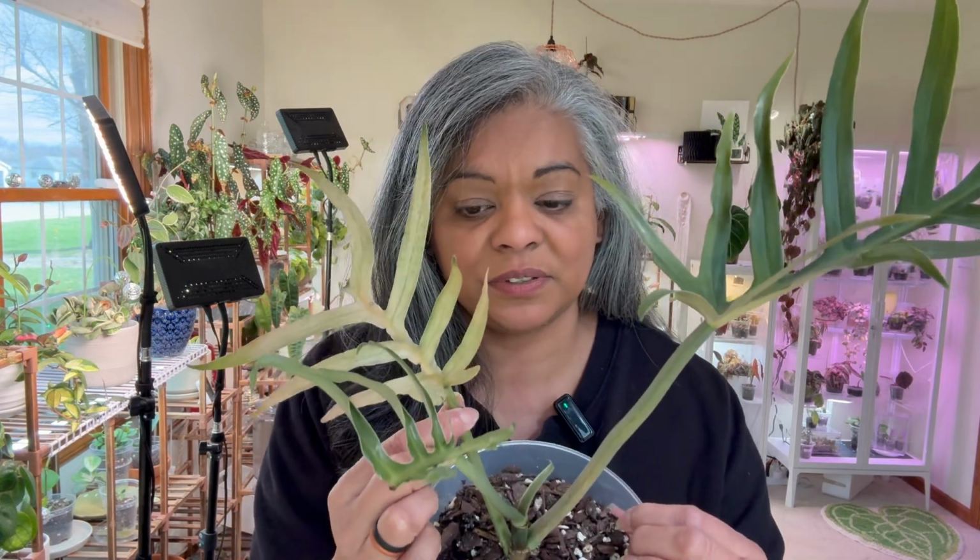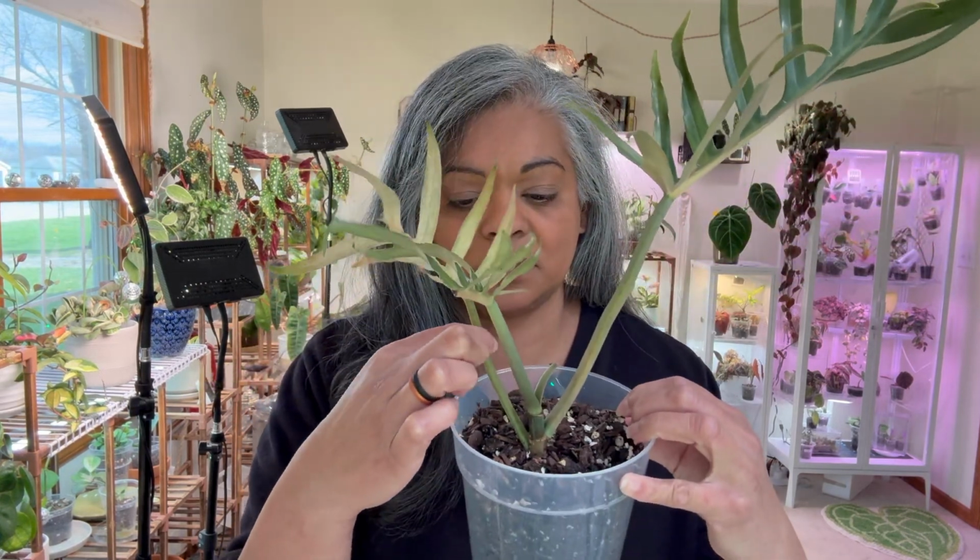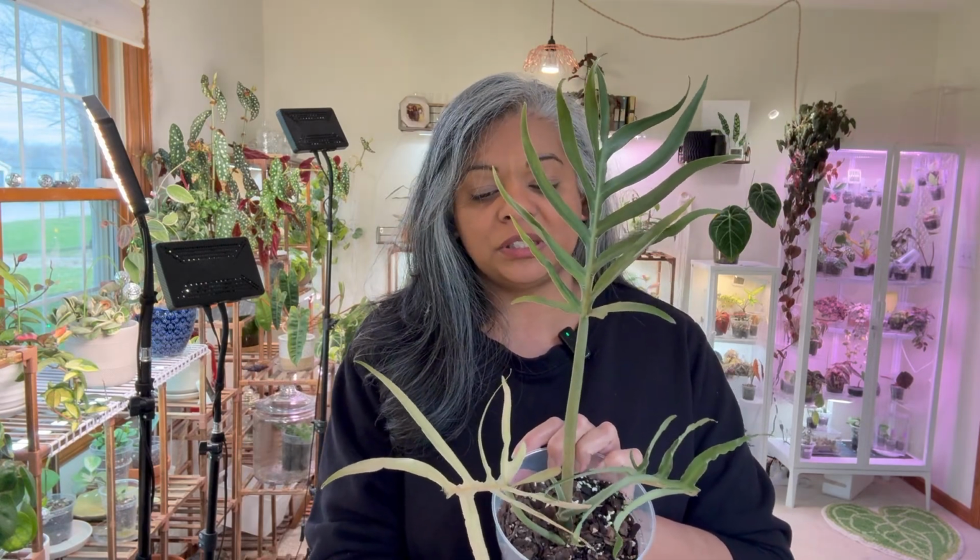I mean, this leaf is going. It's actually soft. It's getting soft. And this one's going to go soon. It's already getting a little yellowy. I'm not sure if I'm having issues with this plant because I'm just not good with it.